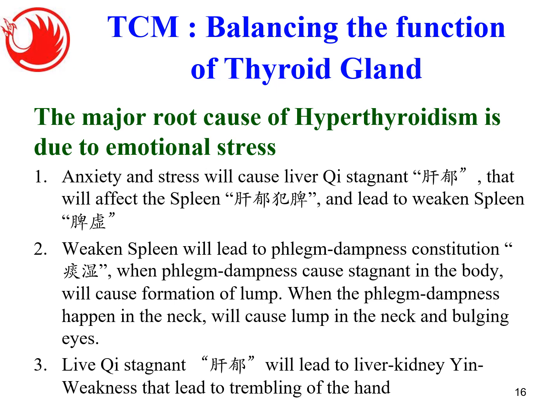Okay. Now we look at the TCM perspective and approach. The TCM approach is to balance the function of the thyroid gland. So we will explore the connection between emotional stress and hyperthyroidism, as well as how TCM views this imbalance and provides holistic solutions. Let's start by diving into the root cause of hyperthyroidism.